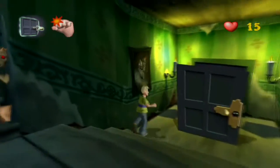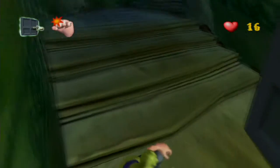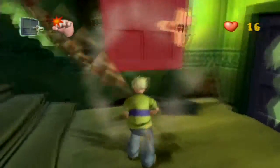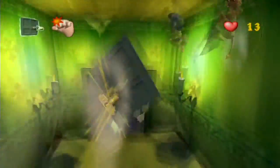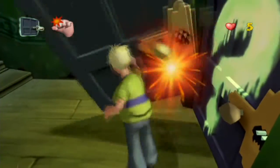But in order to exit this room, you've got to kill a haunted door. And as much as I would love to say that I was able to kill this haunted door, I was not able to kill this haunted door. This haunted door absolutely beat the living daylights out of me. And you'll see it in just a moment.